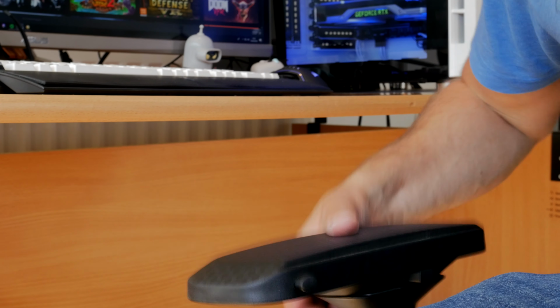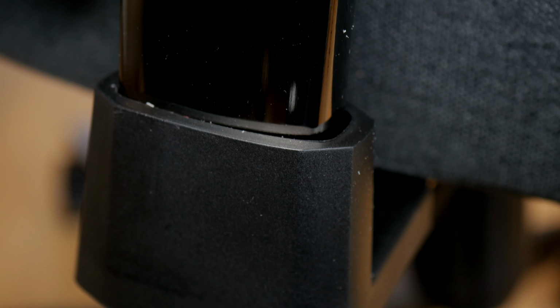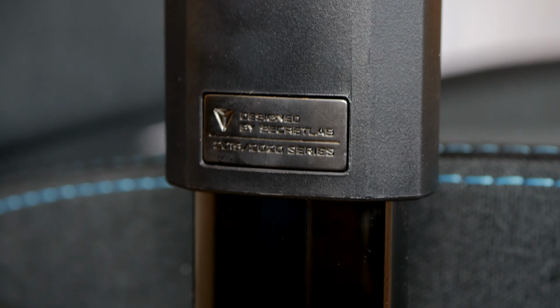You can adjust them in different ways. I found the padding on the T2 Road Warrior wasn't that substantial. You don't get a lot of soft armrest goodness there. However, I did like the 4D system, the fact you can move it in and out easily. One niggle I did have over time was that if I leant on that arm a bit too much, I actually managed to bend the arm ever so slightly at the base. It got bent. I could manage to bend it back in, but perhaps the metals aren't the same quality.